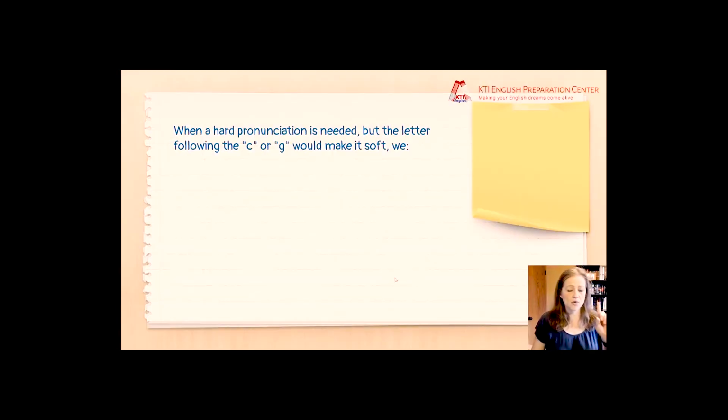Okay, so when a hard pronunciation is needed, but the letter following C or G would make it soft, so it would be an E or an I or a Y, and typically that would make the soft sound. Sometimes we'll add a silent letter. Like we talked about last week, we talked about adding a silent H after the C to make it the soft S sound instead of the ch. Sometimes CH doesn't say ch.